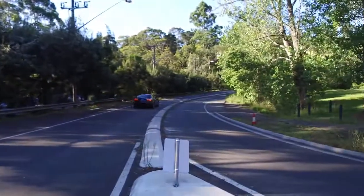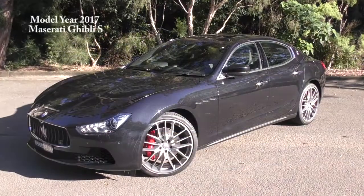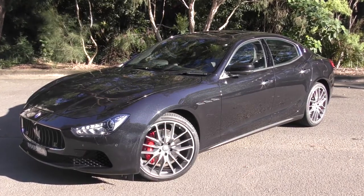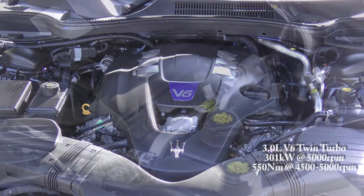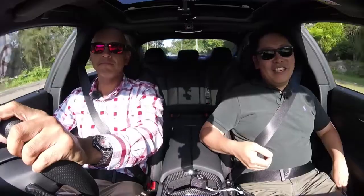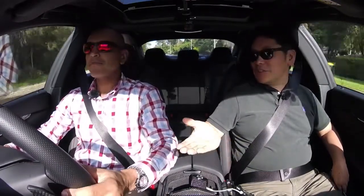It is. The car that we're in today is a Maserati Ghibli Model S, which has 301 kilowatts of Ferrari-built V6 twin-turbo power. You can definitely tell it's from the Ferrari stable, mate, with the noise that it makes. It's an awesome sound this thing makes, doesn't it? So, mate, you've had a drive of this car. Give us your thoughts on how it drives.